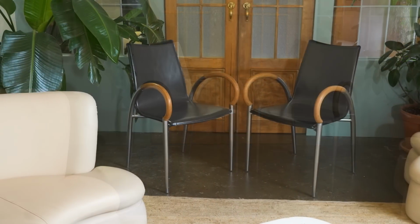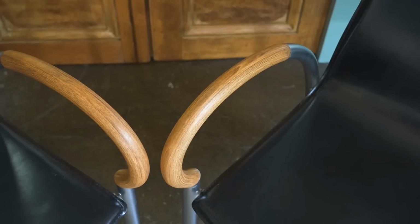Okay, so our chairs are all finished. They are looking so much better. I love the black against the wood, and these gorgeous handles have been restored.